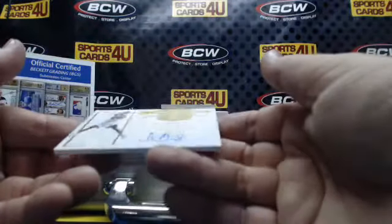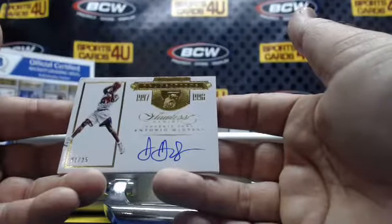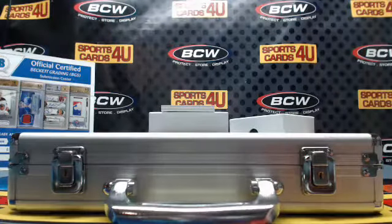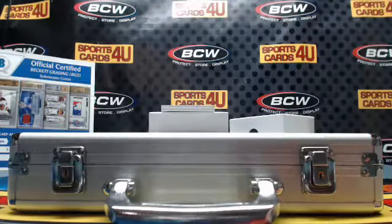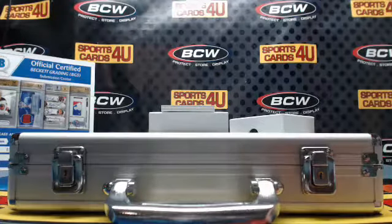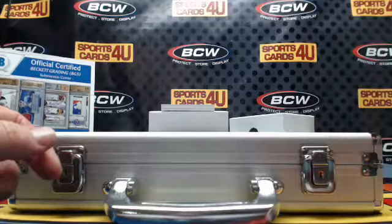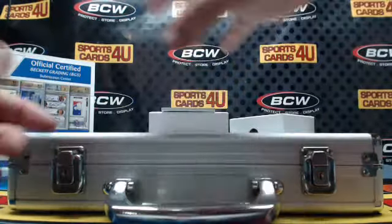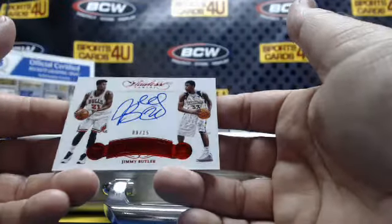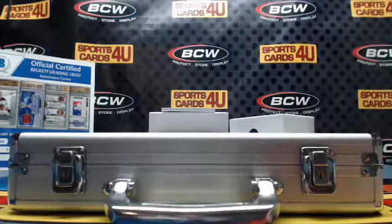Transitions autograph, 1 out of 25 for the Suns, Anthony Mason. Another non-random duel. 8 out of 15, Now and Then, red foil, for the Bulls, Jimmy Butler. Bulls, Marquette.